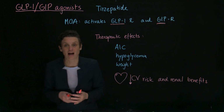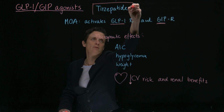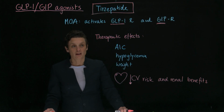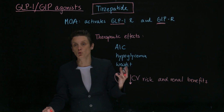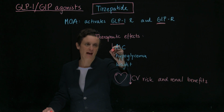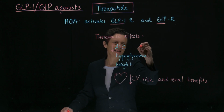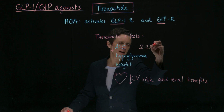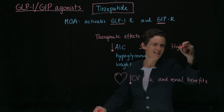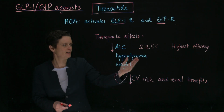But these are highly efficacious drugs. Our example here is, there's only one on the market so far, tirzepatide. So as it relates to the therapeutic effects, these dual agonists are the most efficacious drugs that we have right now. They will lower A1C 2 to 2.5%. So we can call them highest efficacy. So they're the best right now.